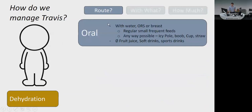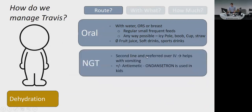When you think about the route that you're going to use, there's really only three that you can choose from. The first line one that you would look for is orally. If they can tolerate breastfeeding, that's great. Otherwise, you think about using small, regular feeds, with anything that they're going to tolerate, particularly clear fluids, and avoid things like fruit juice, soft drinks, sports drinks, those sorts of things. If they're not going to tolerate oral feeds, and probably with this kid, Travis or Terence, whichever they're called, they're probably not.